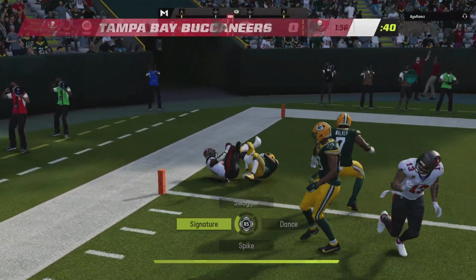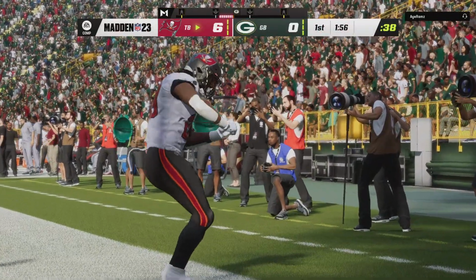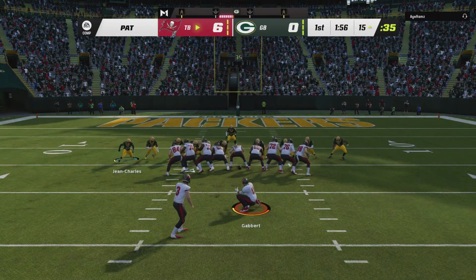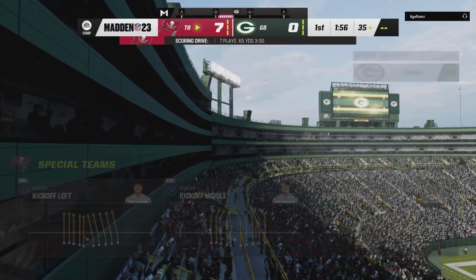Now he's into the end zone for a Tampa Bay touchdown. Rachaad White, an 18-yard touchdown run. And the Buccaneers have taken the early lead on the road here at Lambeau. Extra point put through by Succop, and it's now a 7-0 game.